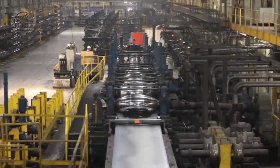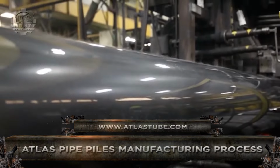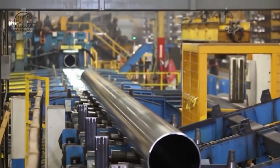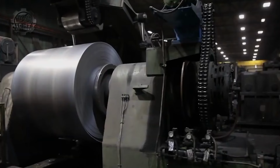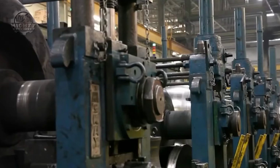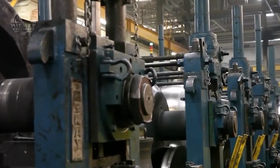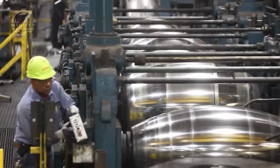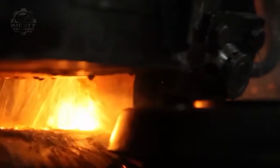Finally, we have the manufacturing process of Atlas pipe piles. Using electric resistance welding, Atlas is able to weld straight seamed pipe piles. They make use of a process where two coppers are put into contact with each other so the electrical current can be passed. This electrical current will move through the strip edges of the coil, which will cause heat to build up on the strip. Let's continue watching this clip to learn some more.